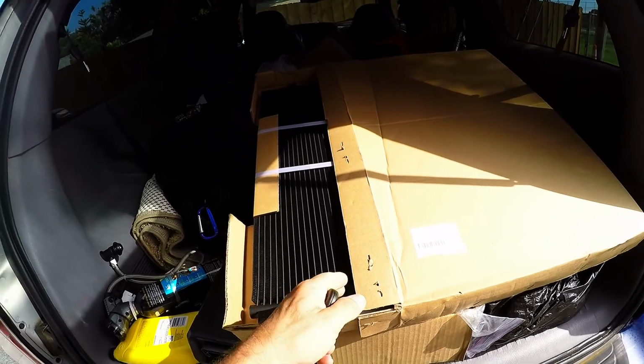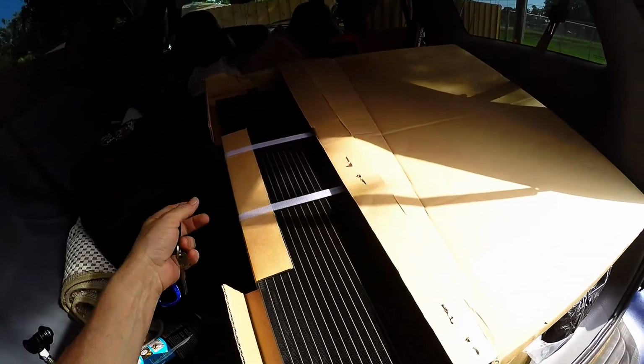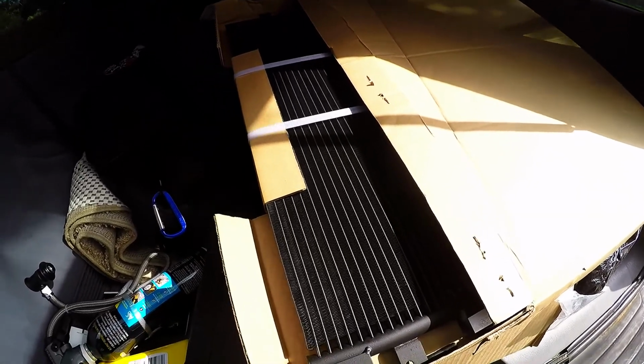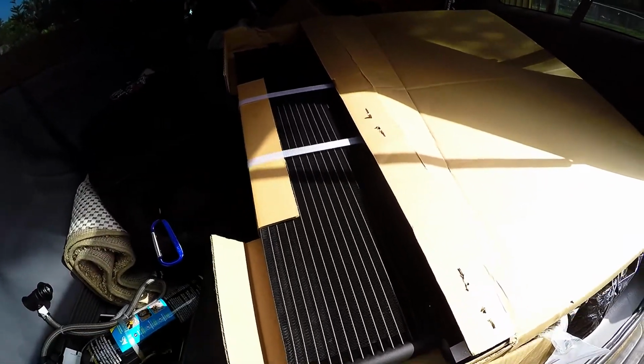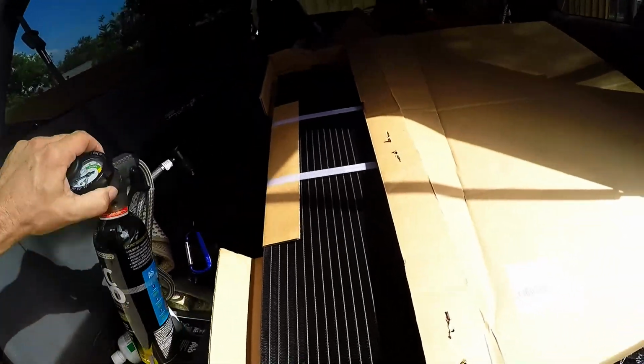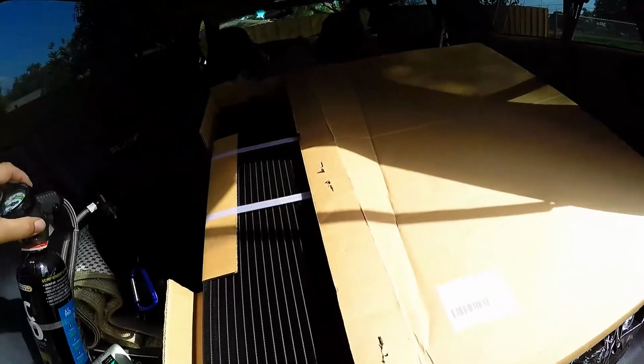This is the replacement AC condenser. So I'm just gonna do it myself. Like I said, it sandwiches in between the radiator, and then we're gonna recharge it with some AC recharging stuff. Basically, we're just gonna hope for the best.